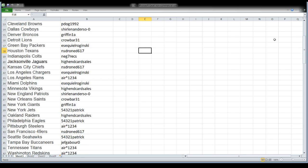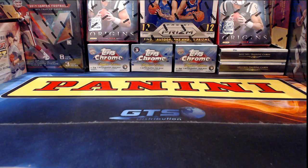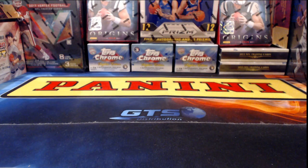Everything we're opening tonight, of course, ended tonight on eBay, Saturday night, the 16th of February. As you saw there, you've got your team names on one side, the winning bidders across from each team. A new spreadsheet will go up before every break, so if you're not in this one, you just hang tight. You'll see your name up there when we do get to your product.